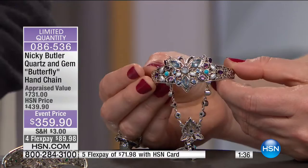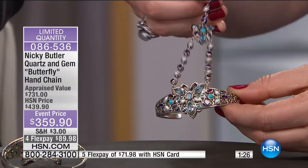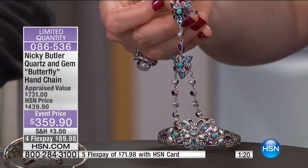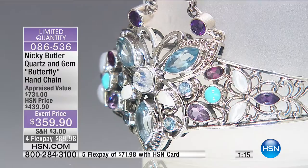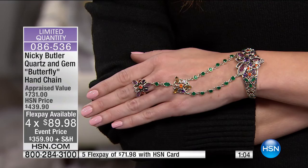Look at how unusual that is. You've never seen anything quite like this from me before. Absolutely not. Look at that butterfly cuff leading into the butterfly on your wrist to the butterfly ring. Wow. And this is Nicky's last show of the visit. So, final show, all of the special pricing that we have. In this piece in particular, we took $80 off. It is the lowest price we have ever offered, and we only have 150 of these to go around between both, maybe 75 and 75 in the pink quartz and the aqua quartz.